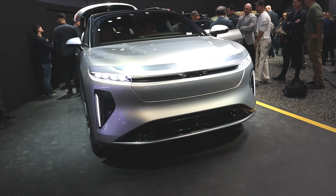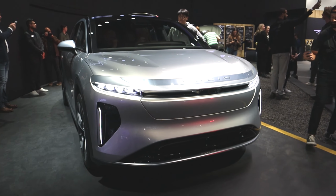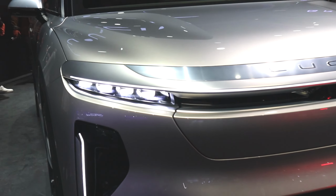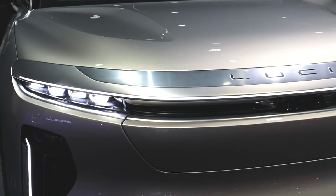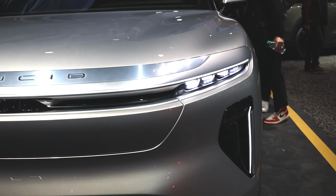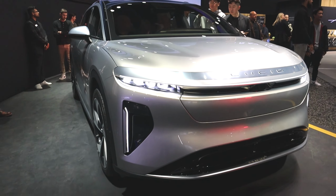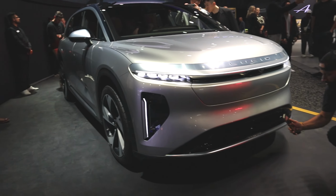So starting off with the front end of the Lucid Gravity, you can see it has that very distinctive Lucid styling to it. You got the light bar across the front that extends from the passenger to the driver's side, LED lights down the side, and then one thing you'll notice is this one does have the front trunk, the Frunk of course, and you can actually open it up and sit kind of like you would on a tailgate.